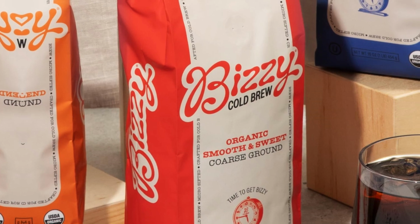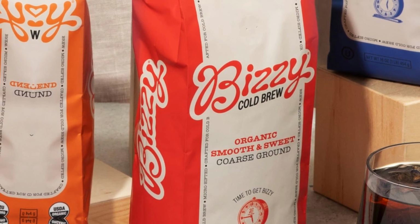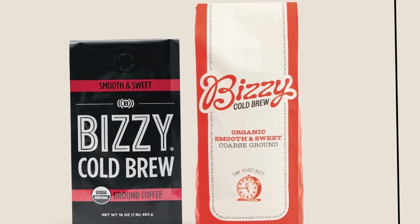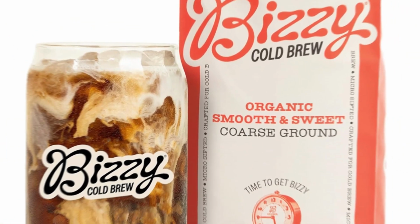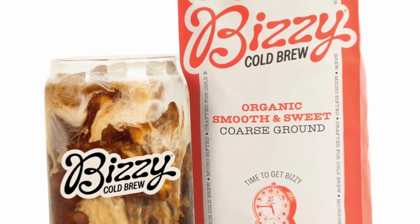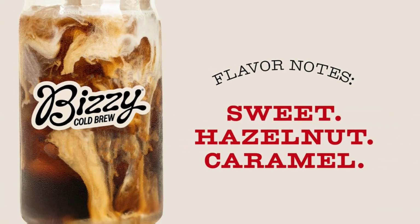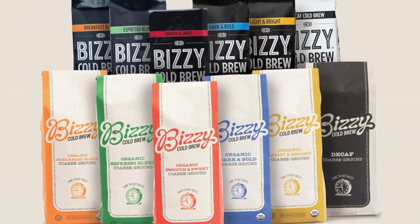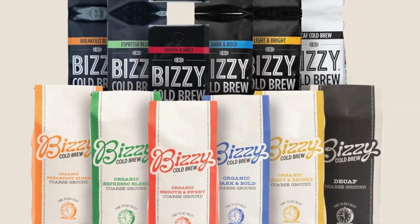Coarse ground coffee optimized for cold brew, micro-sifted and crafted for cold brew. Brew your cold brew your way. Certified USDA organic and kosher, 100% organic Arabica coffee from Central and South America, medium roast, with sweet, caramel, and hazelnut flavor notes.